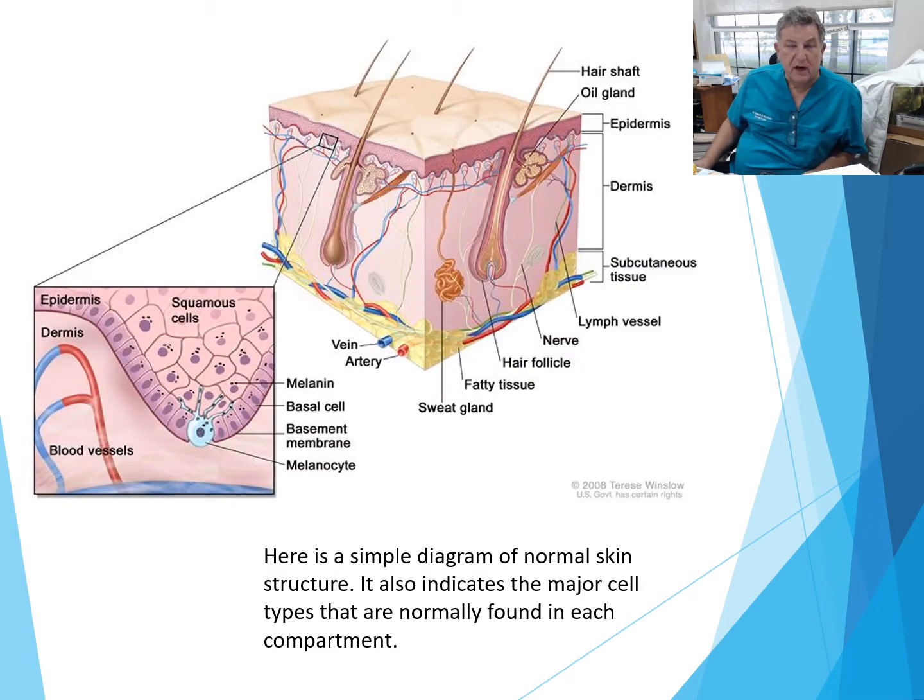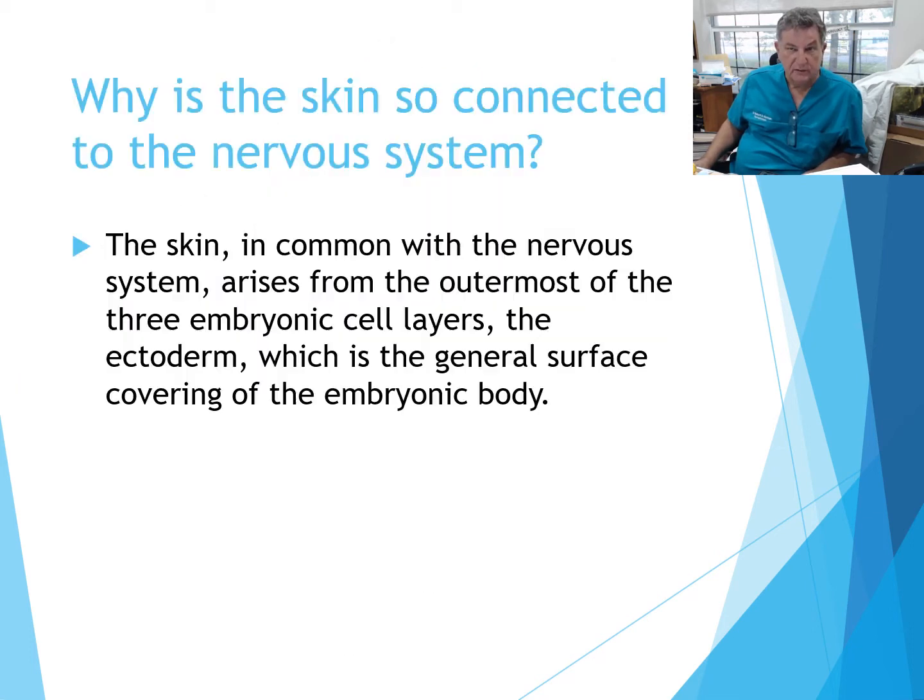Here's a simple diagram of the normal skin structure. It indicates essentially the major cell types that are normally found in each compartment of the skin within the epidermis, the dermis, and the subcutaneous tissue. And this is illustrated in this picture. You can see at the bottom here of this layer the melanocytes. We'll talk later on in future lectures about the melanocytes and the rise of melanoma, and how that's related to what we're discussing as far as the skin-brain connection.